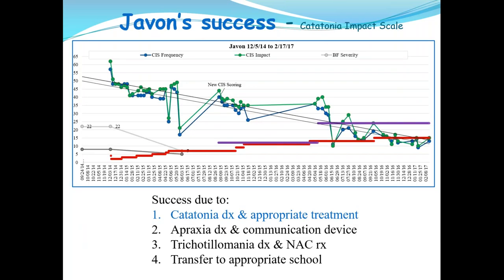I'll show you a little bit more of these, but this just shows the catatonia impact scale that we use to follow over time how kids are doing. So this is starting back in October of 2014 and going through 2017. This is the Bush-Francis scale, which I'll show you a little bit about. It's a great scale to make a diagnosis with, and I'll show you some examples of that. It's not quite as good at following over time. And so we've developed a catatonia impact scale, which is much more sensitive to the small ups and downs.